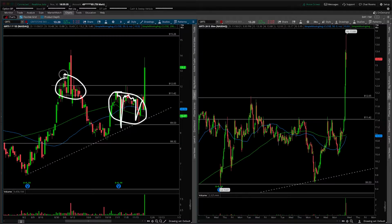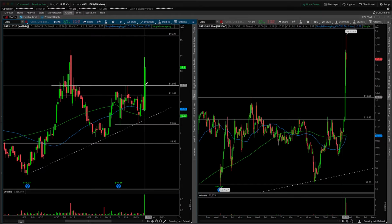It's also getting up and into this area of prior overhead supply, but we've clearly closed strong inside of that area and actually above the bulk of that resistance that we pointed out, closer to 12 the whole dollar.